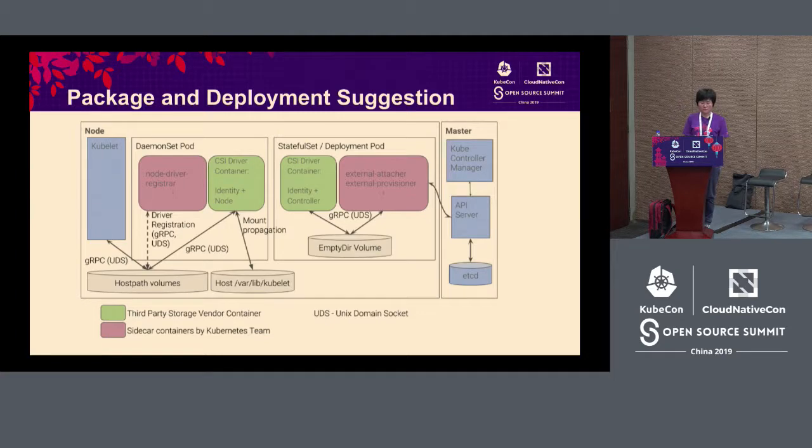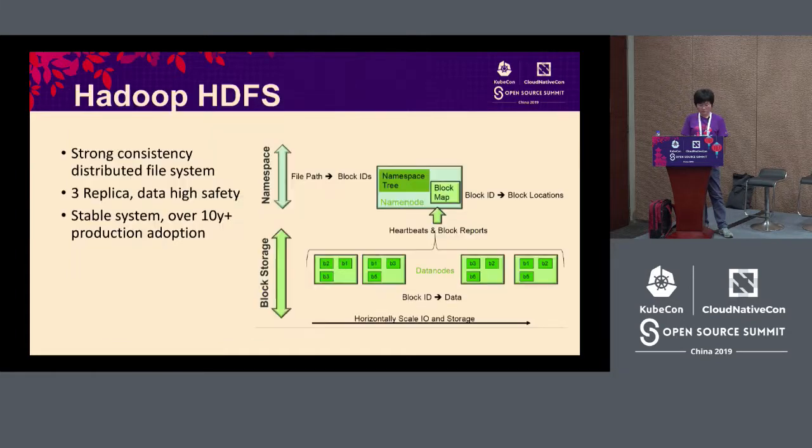Next is the suggested helper containers, and they should help you to deploy, and also the way used to deploy. On the left-hand side is the pod. It's suggested that the node driver registrar is also deployed as a DaemonSet. So on each of the Kubernetes nodes there will be this kind of node service instance. And on the right-hand side is a controller service and Kubernetes accessory containers, like the attacher container, provisioner containers, etc., built up into a pod and deployed as a StatefulSet. So this is a suggested deployment method.